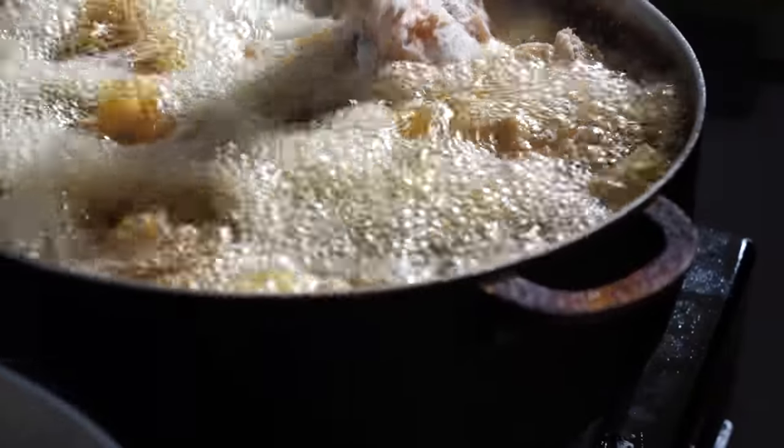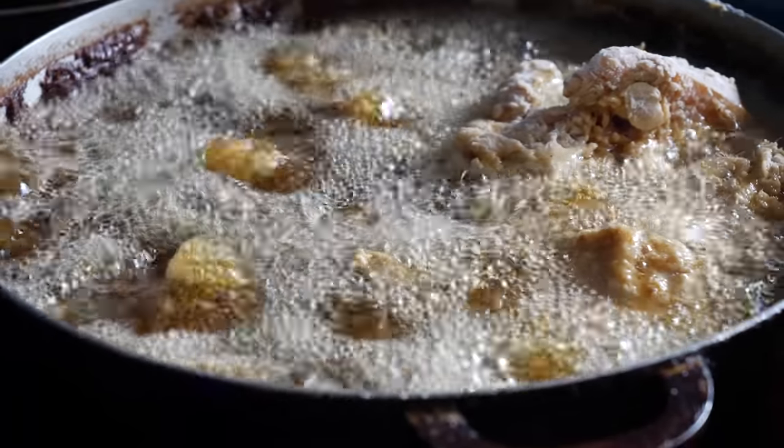You can smell the kitchen. Can't take the heat, get out the kitchen, but the smell, the seasoning on the flour. Once it touches the oil, the seasoning on the flour, you start to get that smell again. So you know it's seasoned on the outside, seasoned on the inside, and crispy when it come out of the pot.